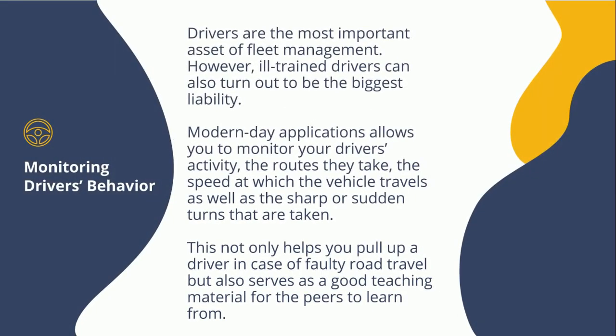Now we will discuss monitoring drivers' behavior. Drivers are the most important asset of fleet management. However, ill-trained drivers can also turn out to be the biggest liability. Modern-day applications allow you to monitor your driver activity, the route they take, the speed at which the vehicle travels, as well as the sharp or sudden turns that are taken. This not only helps you pull up a driver in case of faulty road travel, but also serves as good teaching material for peers to learn from.